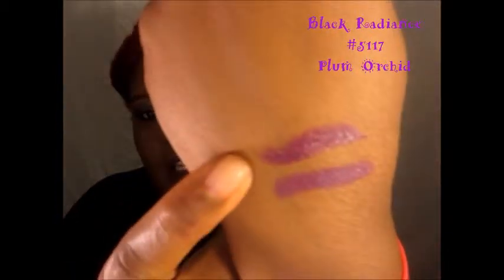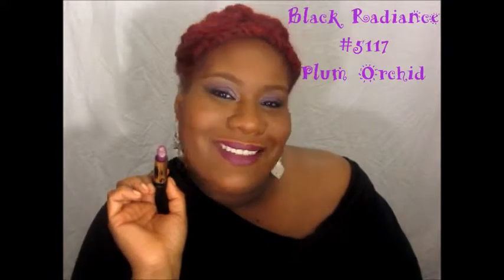From Black Radiance, and this is 5117. I actually don't know the name of the color, but it's a deep purple, and I'm going to hand swatch it. And it is very similar to the Revlon Color Burst. This is the Black Radiance right here. This is what it looks like on my lips. I love that it's creamy, it lasts long, it is Black Radiance, so it's for our skin. Love this. The packaging is not the best, the writing wears off, but whatever, the color is amazing, so it's all that matters.